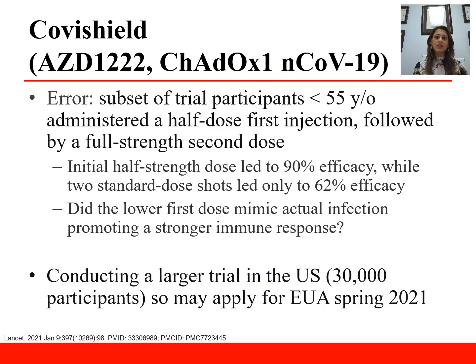What was interesting about this trial was that there was a subset of participants who received a half dose for the first injection. The results were surprising because the group that received the half dose on the first injection actually had a better efficacy than those that received the full dose, which raises the question: did the lower first dose mimic actual infection, promoting a stronger immune response?